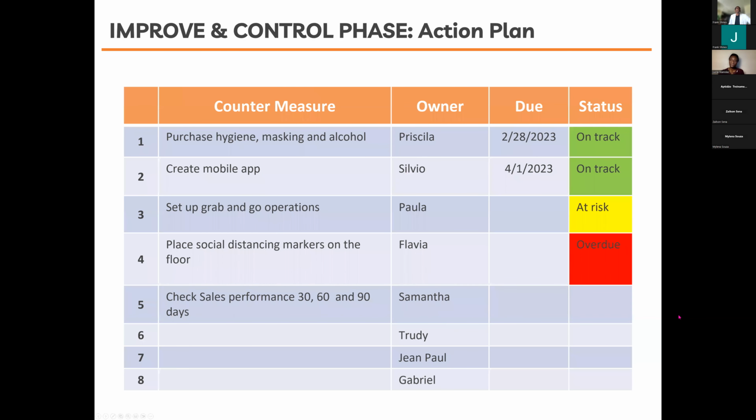And then finally, we assign the action plan. Or who's going to do what when, so we track and make sure that we stay on time with all of the tasks that we need to do.